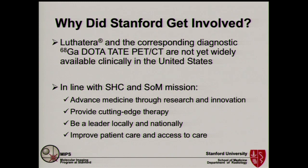Why did we decide to get involved? As I said, first, out of frustration, because our colleagues are able to offer this in other parts of the world, and we're unable to do it. So we think that since this is available elsewhere, we should make every effort to make it available to patients in the United States. And this is truly in line with the mission of the Stanford Hospital and Clinics and the School of Medicine, that is to advance medicine through research and innovation, to provide every possible cutting-edge technology, to be a leader locally and nationally, and to improve patient care and access to care.